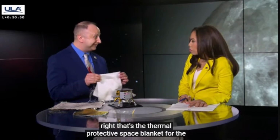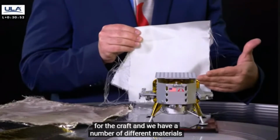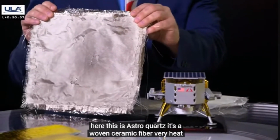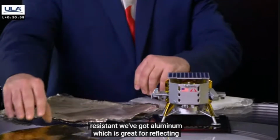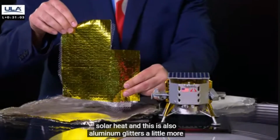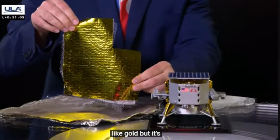This is Astro Quartz. It's a woven ceramic fiber, very heat resistant. We've got aluminum, which is great for reflecting solar heat. And this is also aluminum. Glitters a little more like gold, but it's just aluminum that's been covered with a polymer called Kapton.